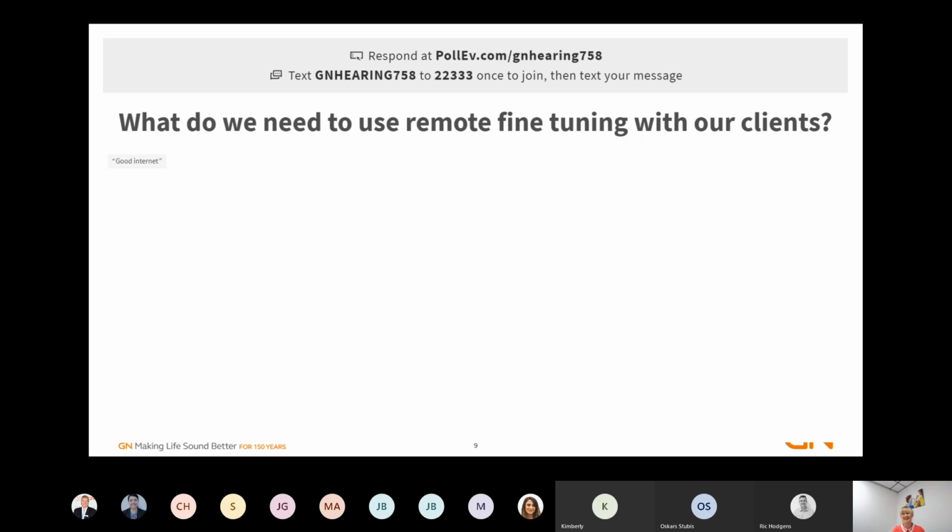Yeah, good internet, definitely. We need to make sure that we've got a strong enough connection. Compatible devices and the app, perfect. Yeah, the app is very important in the process, so we need to make sure that they do have access to the app and they've got a compatible hearing aid. Anything else that you can remember? Oh, well remembered on the battery, yeah.